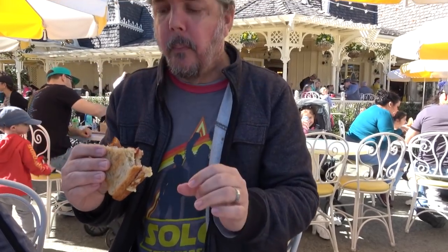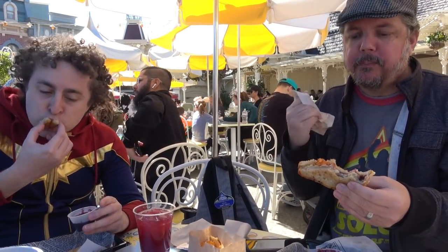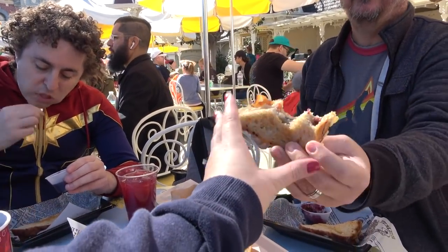Did I agree? Yeah, I agree too. More cheese. Just by looking at it, I knew it lacked a lot of it. Yeah, it's good, it just needs some more of it. But all the things together, the bacon, the cheese, the jelly, and the bread, it's fantastic. Very good.